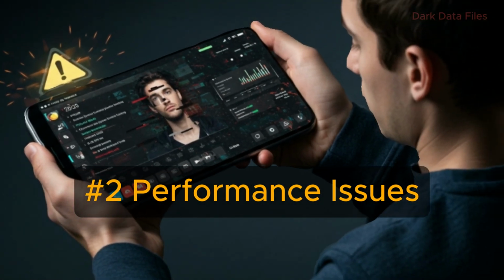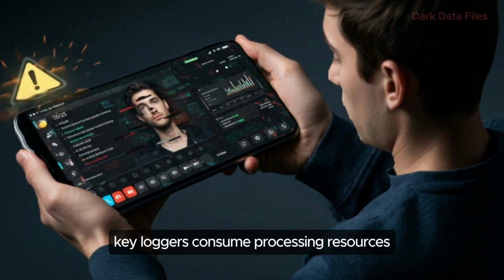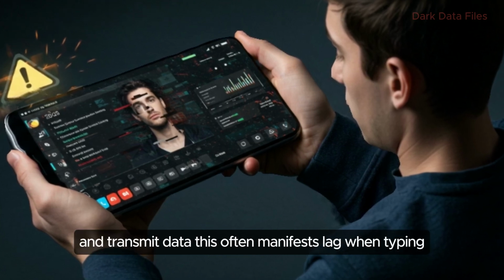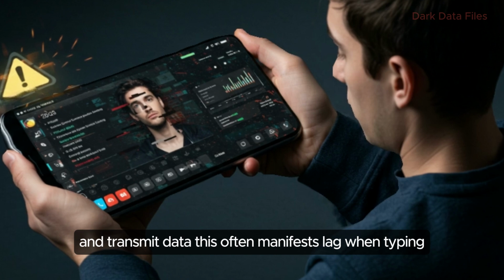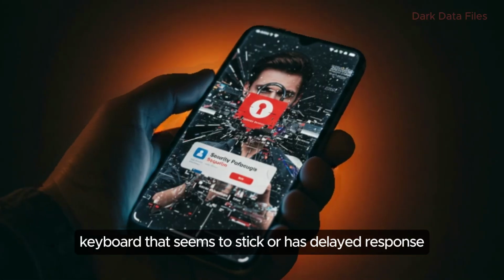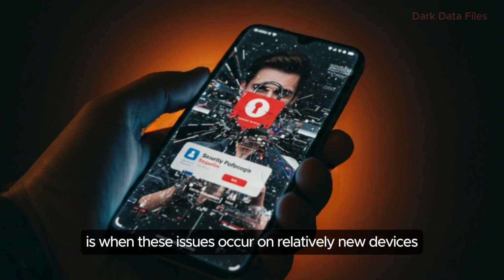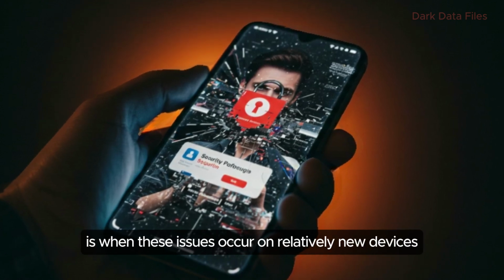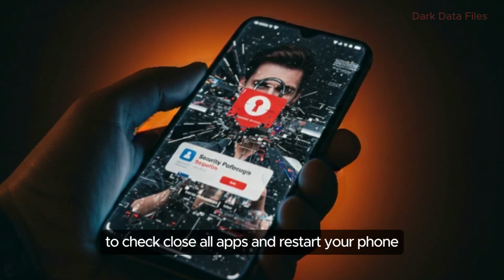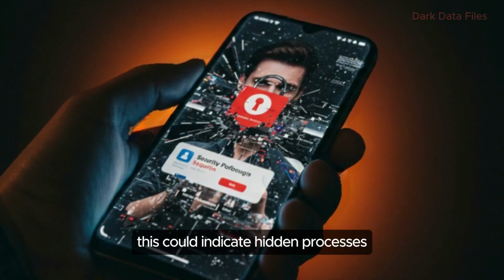Sign number 2, performance issues. The second warning sign is unexplained performance degradation. Keyloggers consume processing resources as they constantly monitor your inputs and transmit data. This often manifests as lag when typing, delayed app loading times, random freezing or crashing, keyboard that seems to stick or has delayed response. What makes this particularly suspicious is when these issues occur on relatively new devices or after installing a seemingly unrelated app. To check, close all apps and restart your phone. If performance issues persist even with minimal apps running, this could indicate hidden processes.